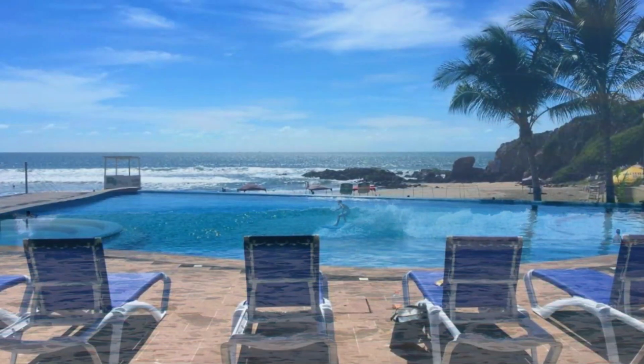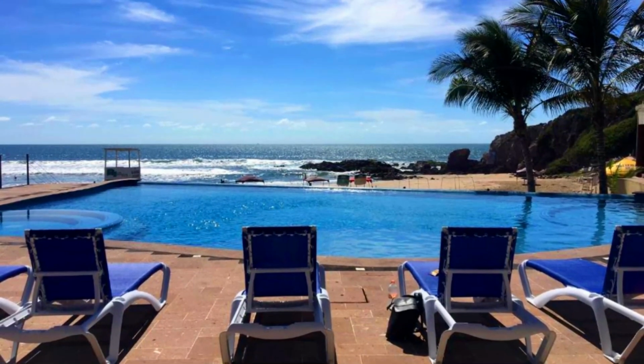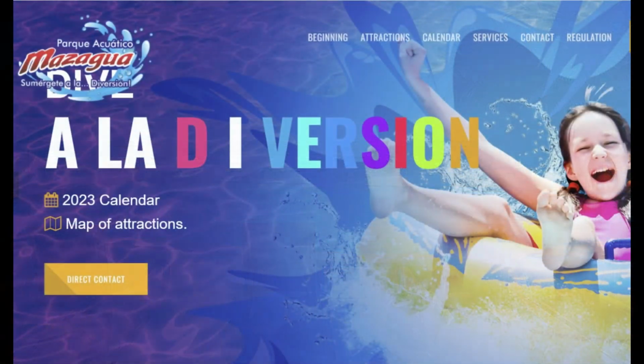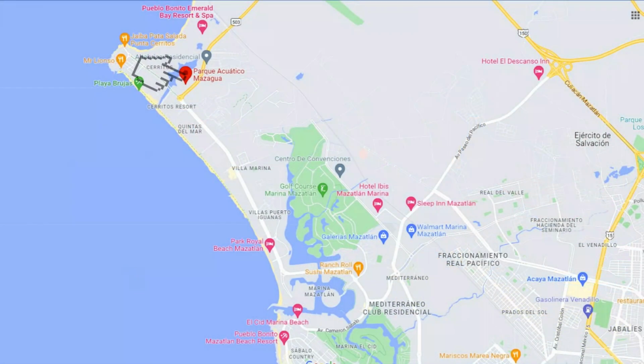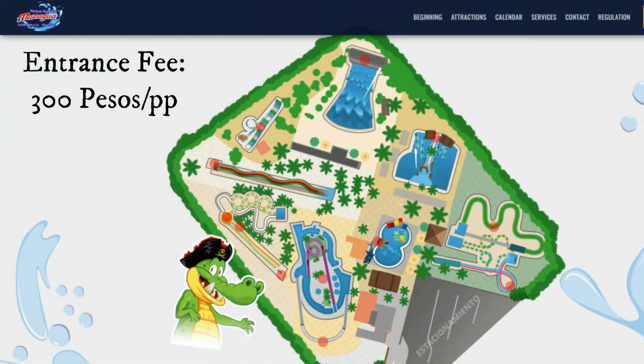There's not a lot of other tourist attractions in this area beyond the beaches themselves, but there is one, Mazagua Water Park. And it's a great option for a fun and inexpensive outing, especially if you have kids, as the entrance fee is only 300 pesos or about $15 a person.